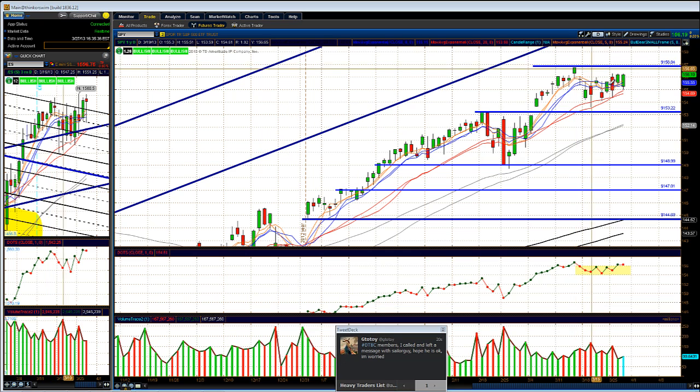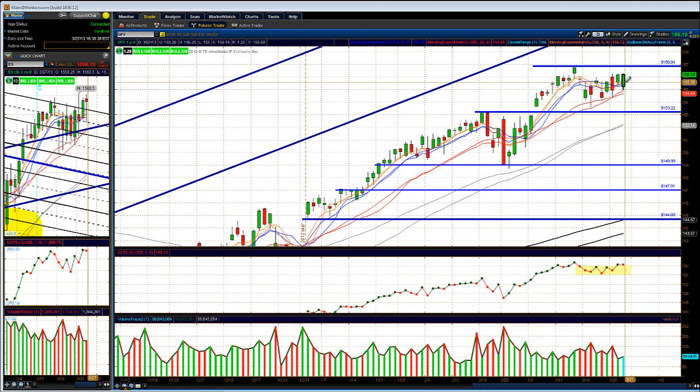The level to watch to the downside is today's lows. If we break below today's lows of 155 and we break below 154.69, look for the next level to hit, Monday's lows around 154.31. Those are the real levels that you want to work off of today.